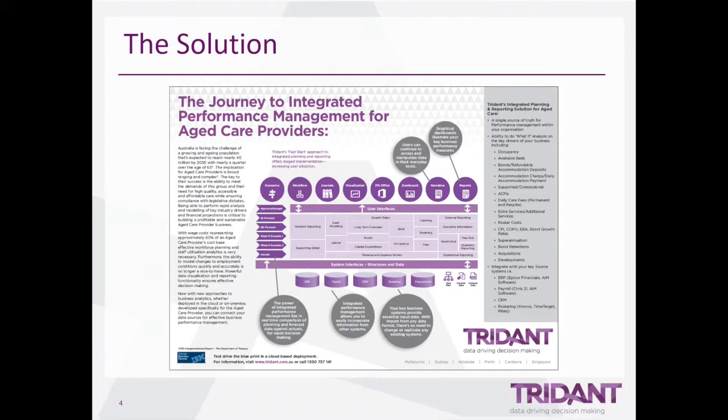The solution is able to capture the data and structures from those source systems and bring them into our solution, where we're able to perform budgeting, forecasting, variance analysis across actuals, and most importantly, what if scenarios as well, to be able to do best case versus worst case planning.